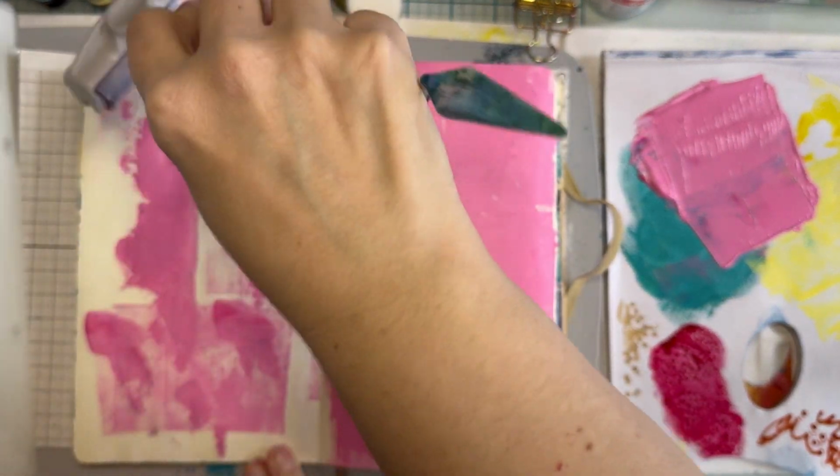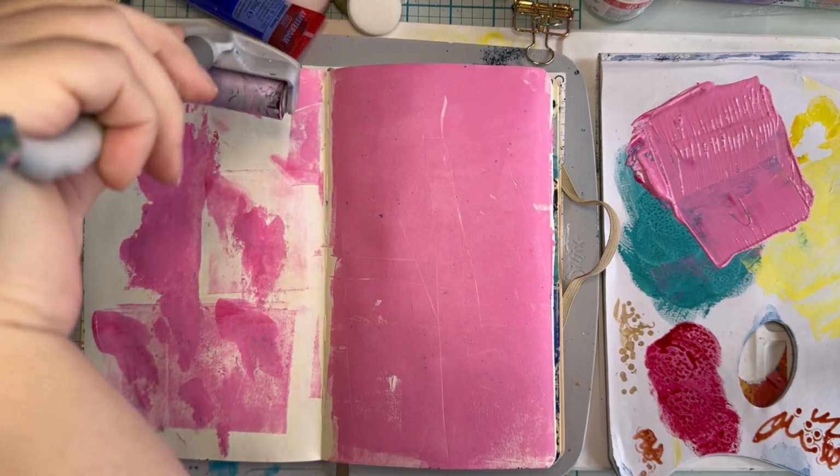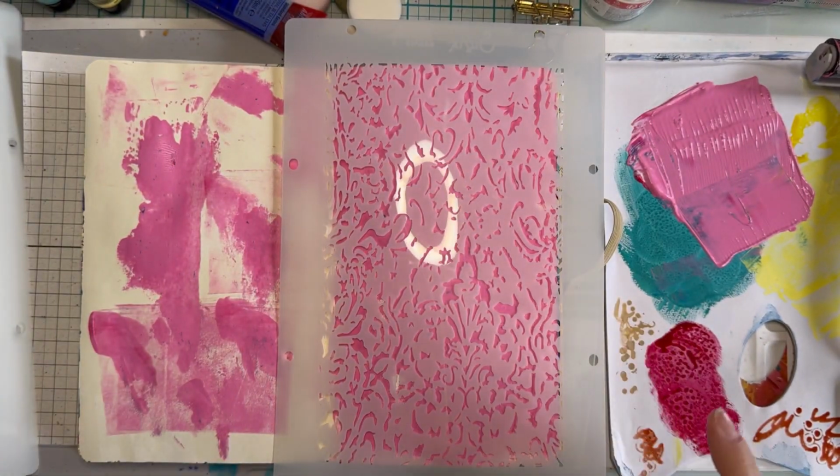I'm just cleaning my brayer. And I've got some extra paint here I could use for something else at some point. Okay, that's nice and dry. That looks really good. Okay, so now we're going to come in with the first stencil.